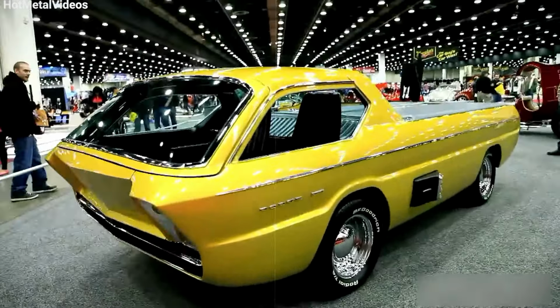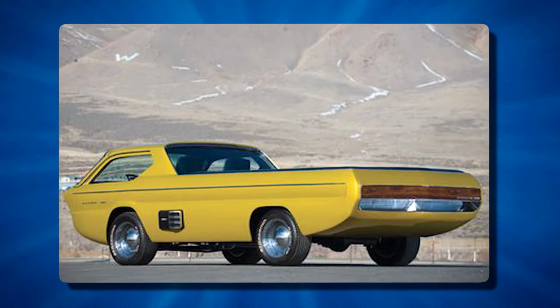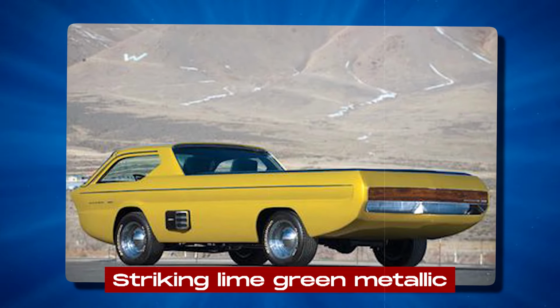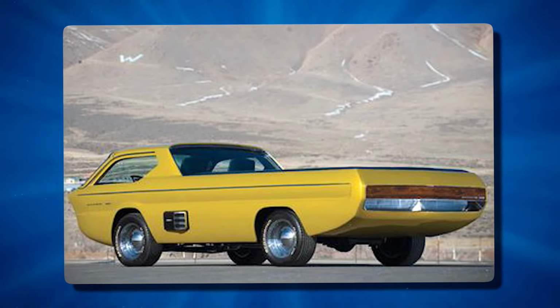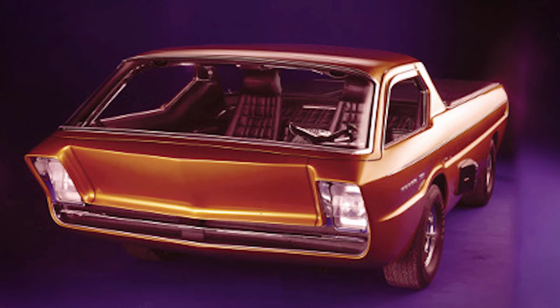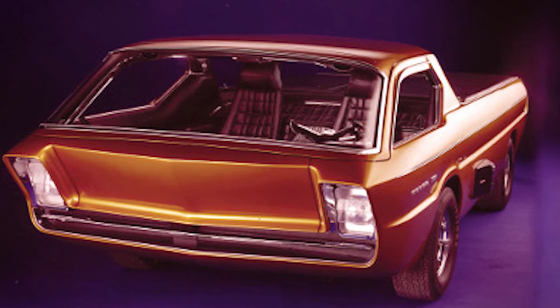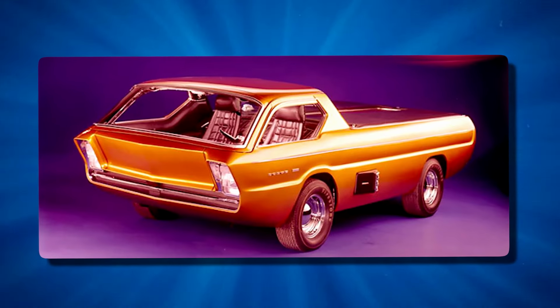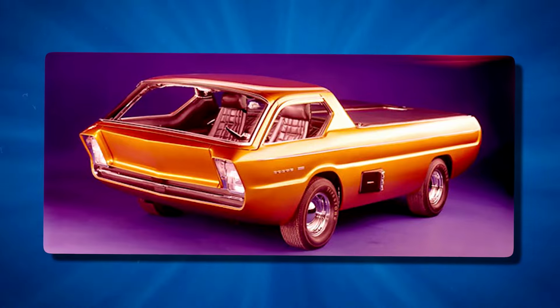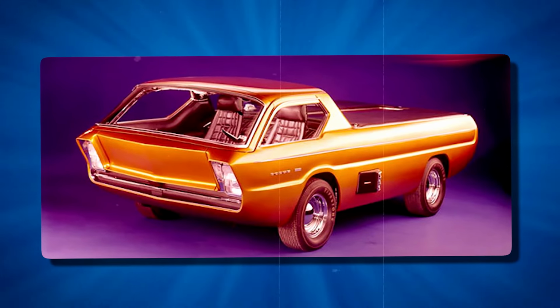Over the years, the Deora underwent several transformations. In 1968, it was repainted in a striking lime green metallic and received new side scoops and interior upgrades. Then, in 1979, it was given a root beer brown metallic paint job, along with a host of other changes, including the removal of the bucket seats in favor of a bench, a new tonneau cover, new wheels, and the deletion of the grill bar and armrests.